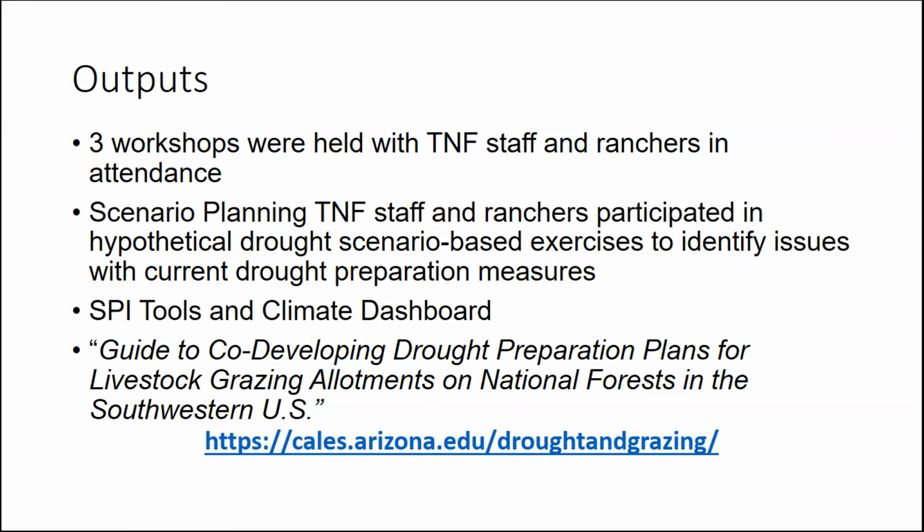And so this SPI Explorer tool allows you to drop a pin on any location, and it gives you historical precipitation, historical temperature, and one of the best features, I think, that I know I've used and other ranchers have used is a drought.